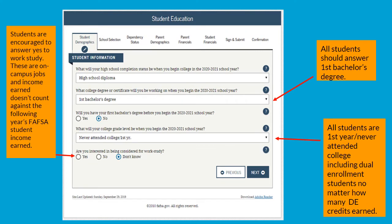Here, the student's going to put that they've had a high school diploma. You can go ahead and put your first bachelor's degree. That would be the student going to a four-year university, or an associate degree, or a tech certification. Only some tech programs will accept the FAFSA.